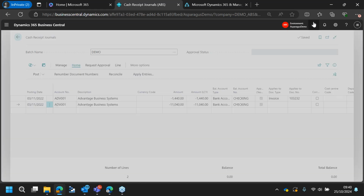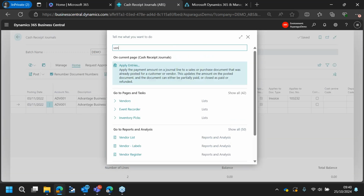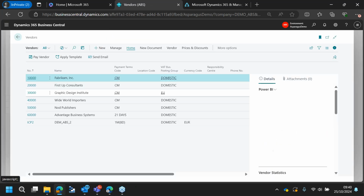Moving on to the suppliers. In Business Central, they're known as vendors. If I go through to the vendors, they are very similar to the customers, so I'm not going to go into too much detail. It's got the document layouts, the history, everything else that we've seen on the customer.